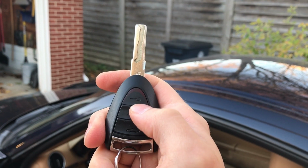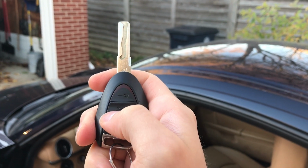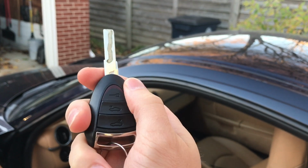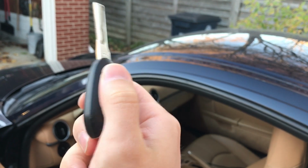Another thing with the key is that, as you can see, there's only one button to lock and unlock the car. And that's odd. I've never seen that on any other car. Normally there's one for lock and one for unlock. See, nothing on this side. That's just a badge, not a button.